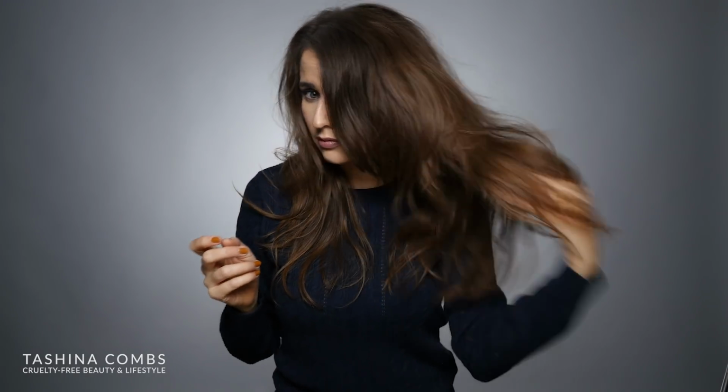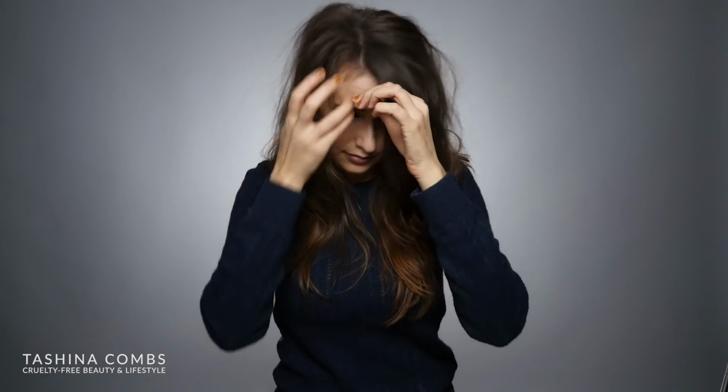I find that when you really work it in like you're massaging your head, that is what really helps to get it close to the scalp and help it absorb any oils that are there. And doing that is also going to help you find anywhere you might have an extra greasy patch, and then you can just go in with a little more dry shampoo as needed.